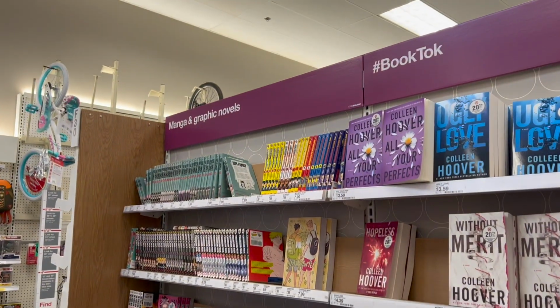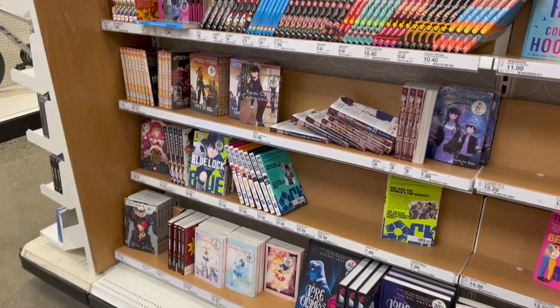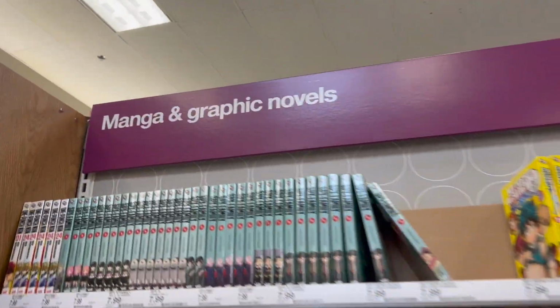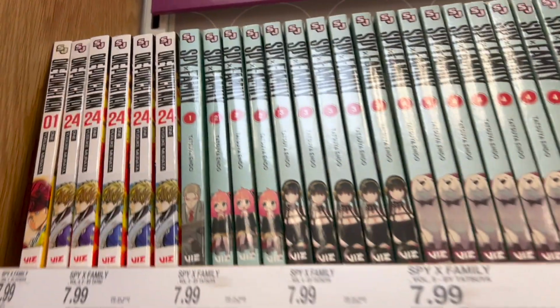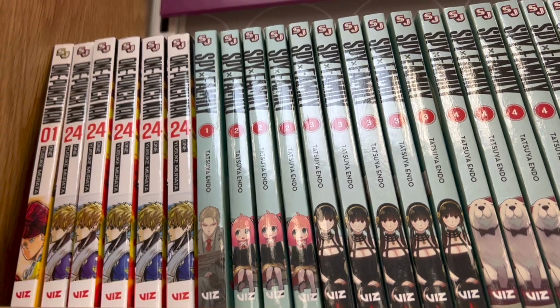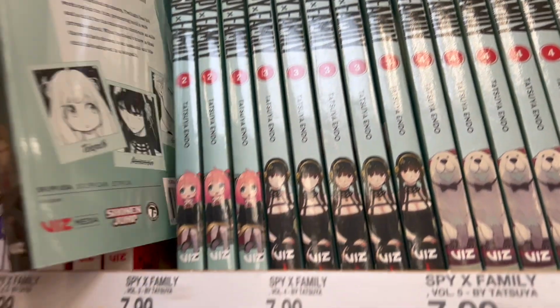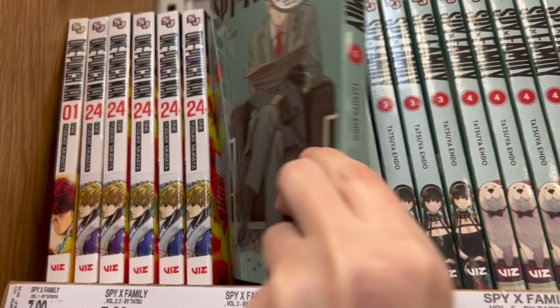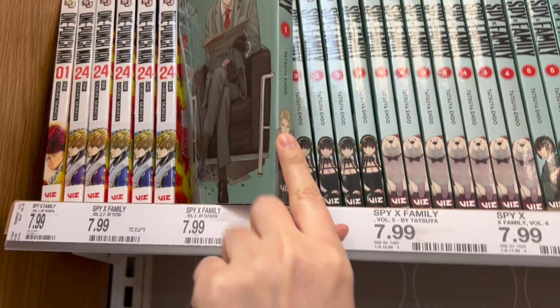Okay, so here is the manga and graphic novel section in my local Target. So I'm going to slow down this next bit so we can get in all the manga goodness in a little bit of slow motion. Okay, so we have One Punch Man. Looks like they just have the first volume and then the latest volume. And then we have Spy Family, an awesome series.